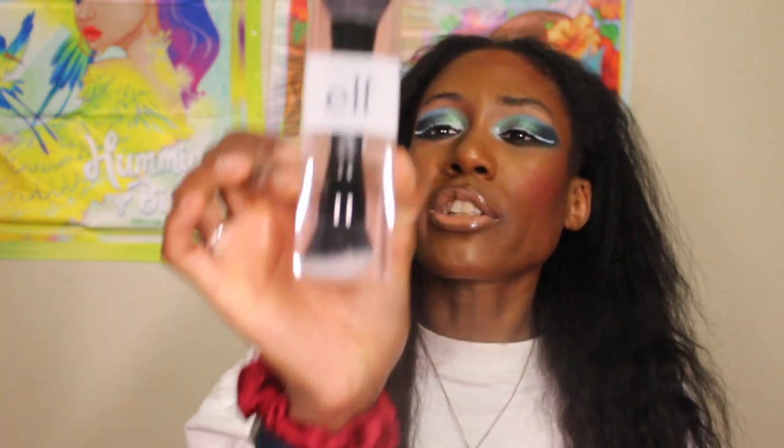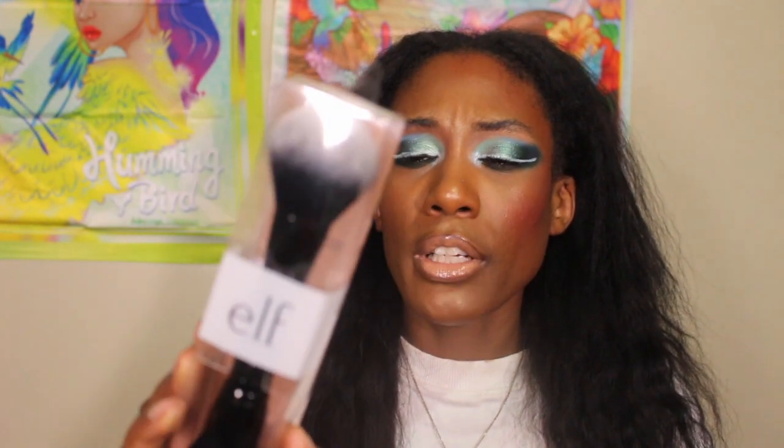Then I got this brush. I wanted to see if this was a good alternative because I heard Tatiana Anise, I believe it is, say that this was supposed to be a good dupe for my Patrick Ta brush that's similar to this. So I'm hoping it is, because the Patrick Ta one is expensive, but I love Patrick Ta and didn't mind paying it. But if I can find a good dupe, y'all know I will put you on to game. So I want to try this out.